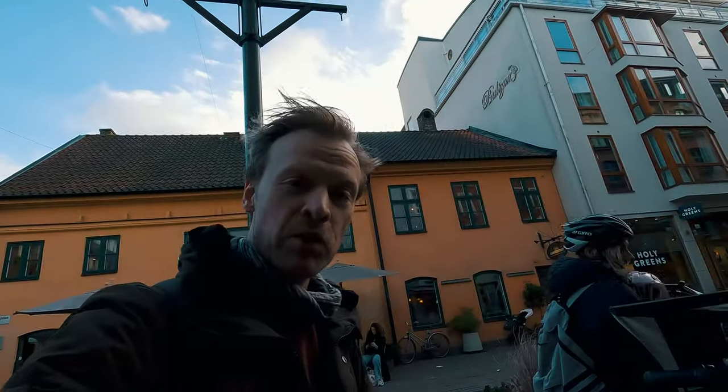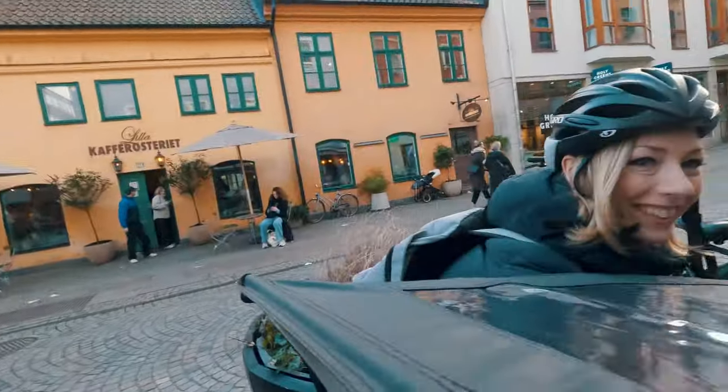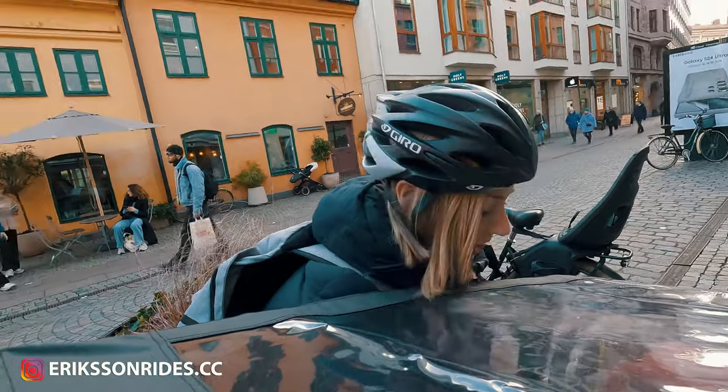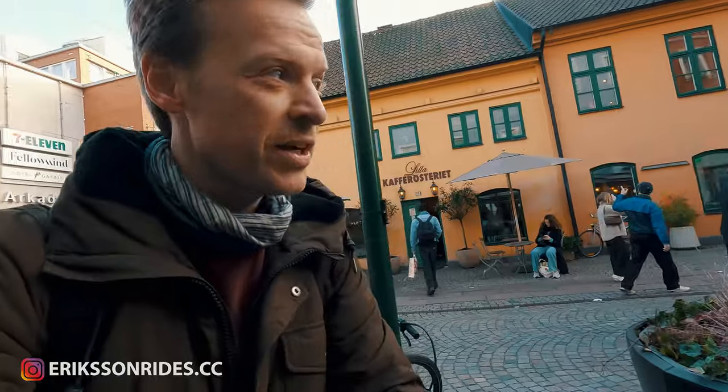Our first Fika stop at the Lila Café Roseriet. What is it, Café Roseriet? Yeah, the coffee roasters. It's a well-known place in Malmö, so let's find out how the Fika is here. And for the people who don't know what Fika is, you will see what Fika is.